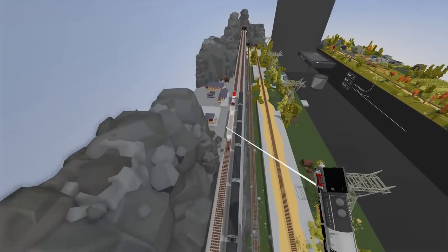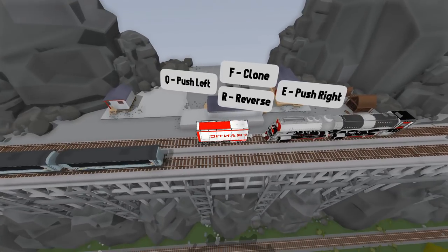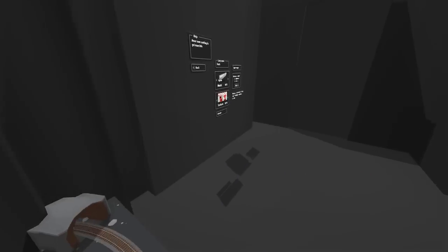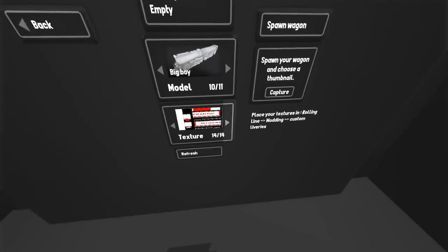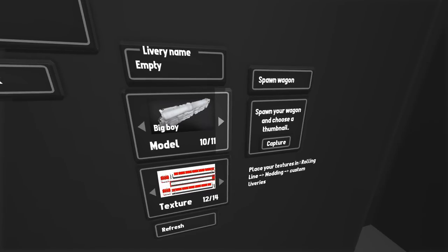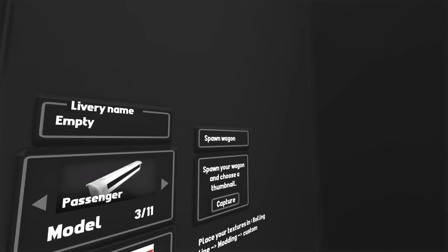Also, I've got a problem with my tender, and the fact that it's backwards is the issue. If we turn this around, see, Frantic is on backwards. That's my fault entirely. I did think I saved over it, but I guess I didn't. If we go back a little bit more, and we change this to a passenger. Passenger, there we go. We can spawn this in. Spawn wagon, there we go.